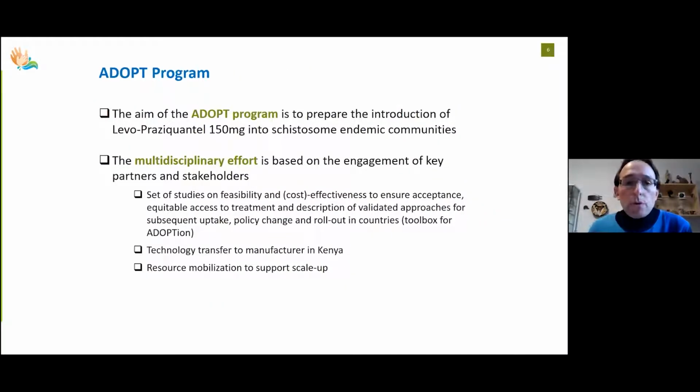The aim of this ADOPT program specifically now is to prepare the introduction of levopraziquantel into the schistosome endemic communities. And this is based on a multidisciplinary effort with the engagement of key partners and stakeholders. A set of studies on feasibility and effectiveness is planned to ensure the acceptance of the new drug, and then also to transfer the manufacturing technology to Kenya, so that there is a producer, a manufacturer, in sub-Saharan Africa, which will enable or facilitate access to the drug. And then last but not least, an effort to mobilize resources to support the scale up of the use of this new formulation.